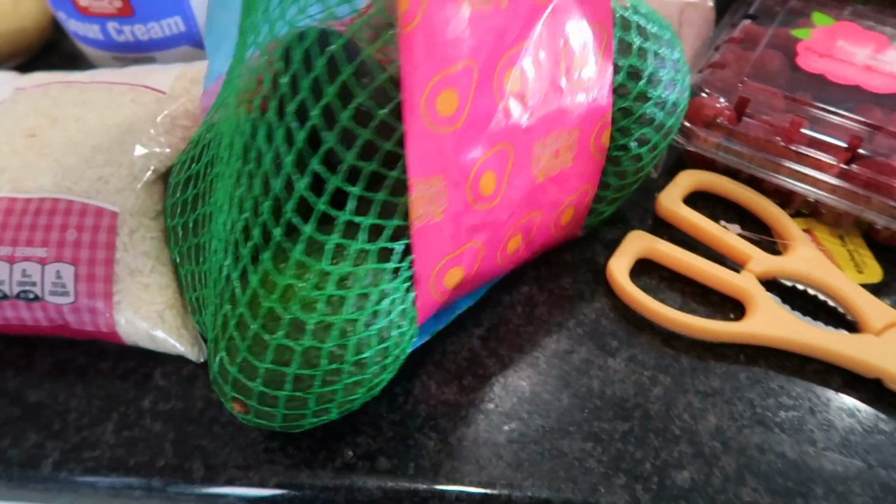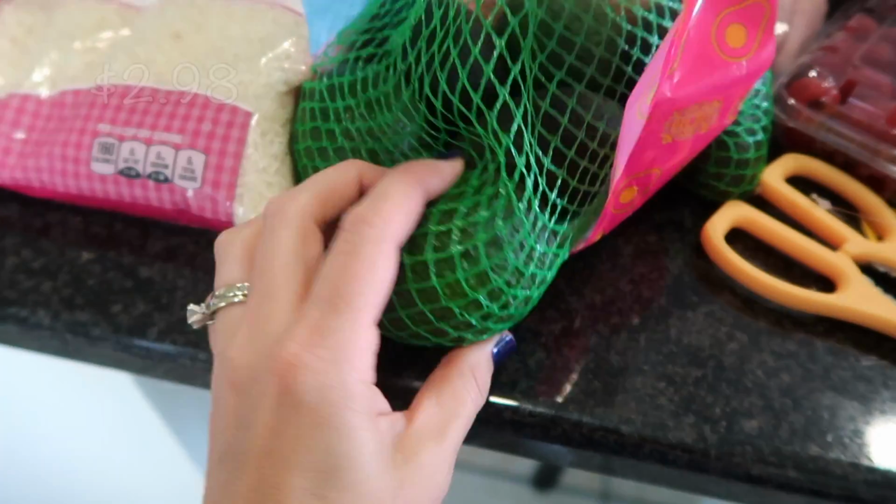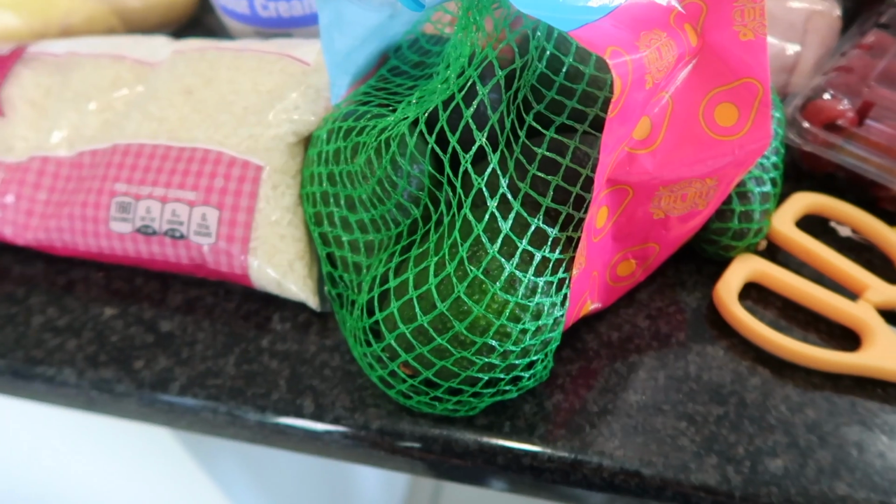I have a 6-count baggie of avocados, and these I'm gonna wait till they ripen better so that they can go on top of that ground turkey sweet potato skillet.